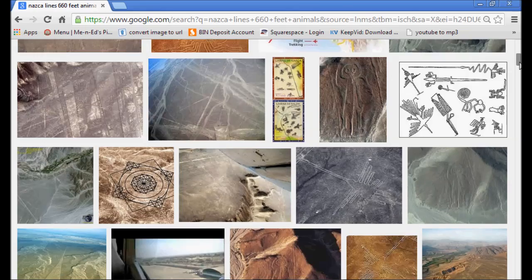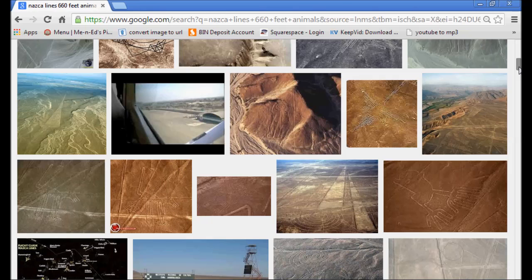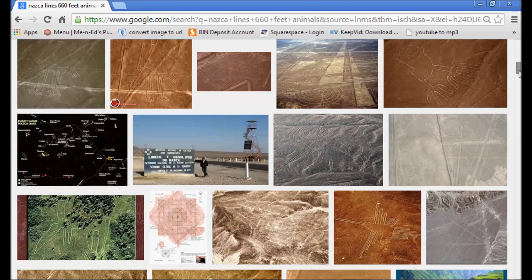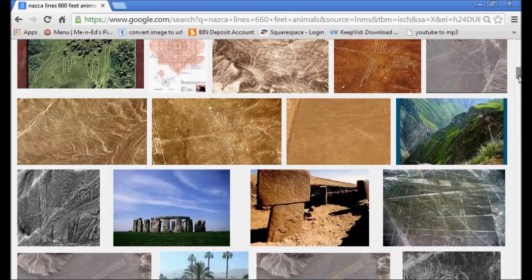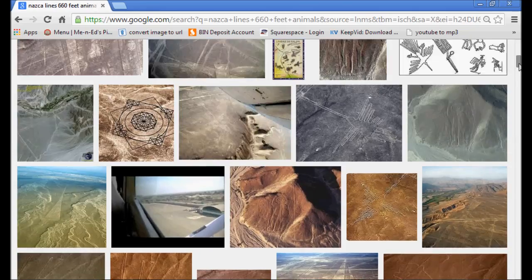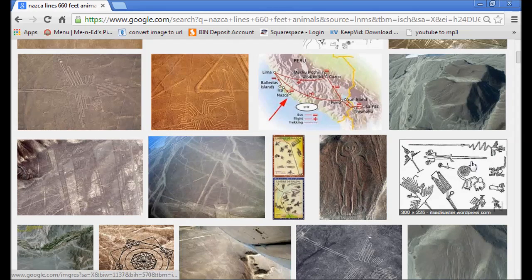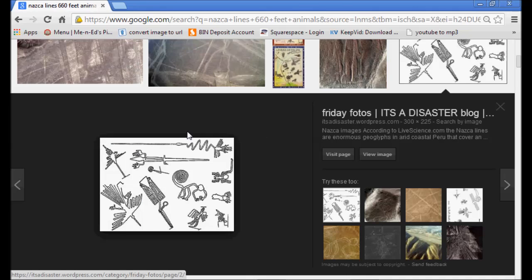So how did these people create these images 1500 years ago? So we're told. I believe that these images are actually much older, but of course we have really no way to prove that. But this alone proves that there was some kind of technology responsible for this ability to see these things from the air in a perfect proportion. This is a good image that shows all of the animals.